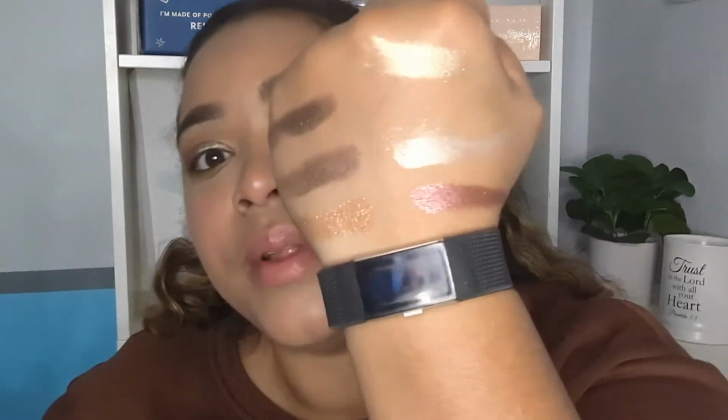Let me swatch some of the other ones. I'm not gonna hold it up. Okay, I ended up swatching all of them, except for one.